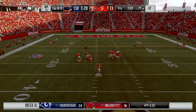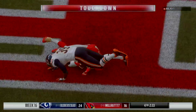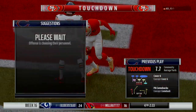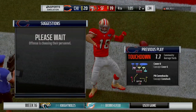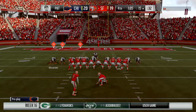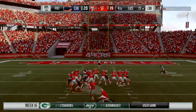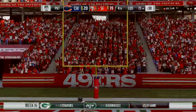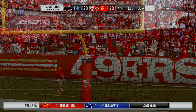They'll look to throw. And he hauls it in the end zone. Touchdown, San Francisco. Dante Pettis, his 17th touchdown now on the season. And the 49ers are within an extra point of tying this thing up. Don't forget the extra point. It's up and good. And we are tied here in the 4th quarter.